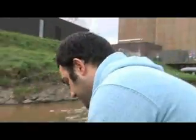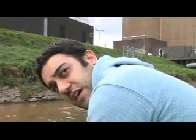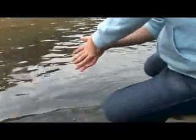So all the cells that we have in our body actually originally came from a stem cell, okay? And in the case of human beings, the ultimate stem cell is an embryo, right? The one cell embryo before it divides. But also in our bodies, we have adult stem cells.